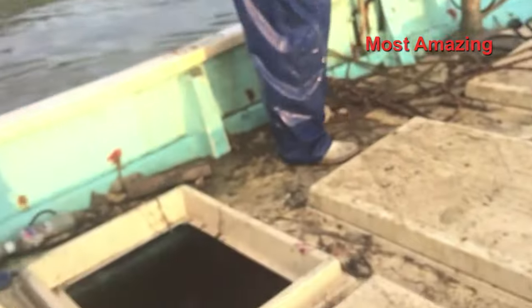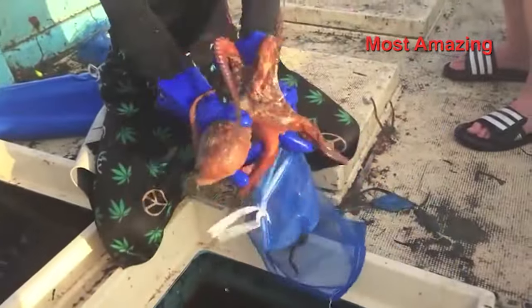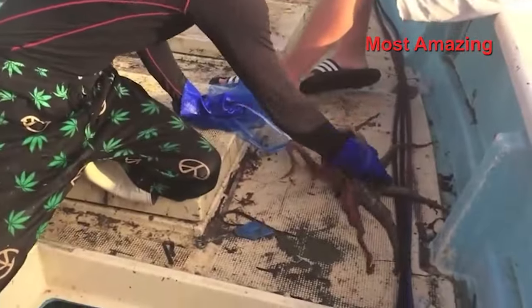Moreover, the demand for octopus is increasing, especially in Asian countries, leading to overfishing. Using traditional methods like spearfishing can disrupt the ecological balance of the marine ecosystem.